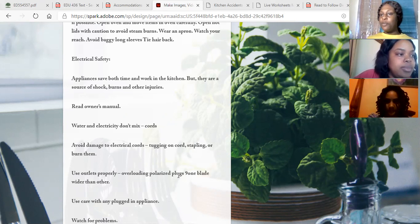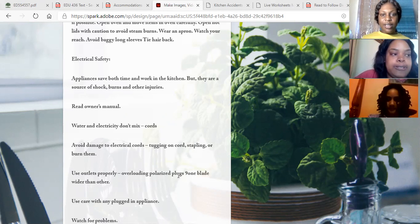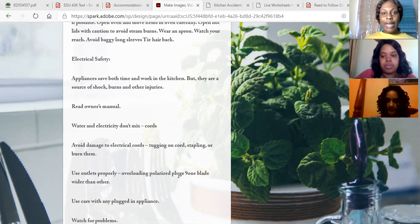Okay, so it seems as if you all understand the gist of kitchen safety. So I have one last activity for you all. The link is right at the top of our chat. Can you open it for me?